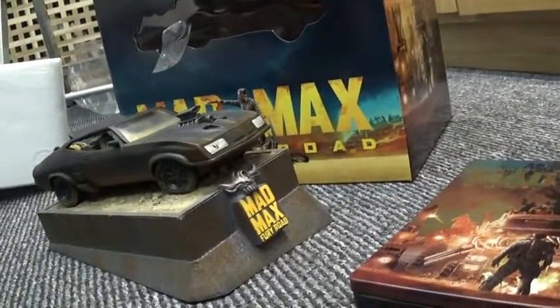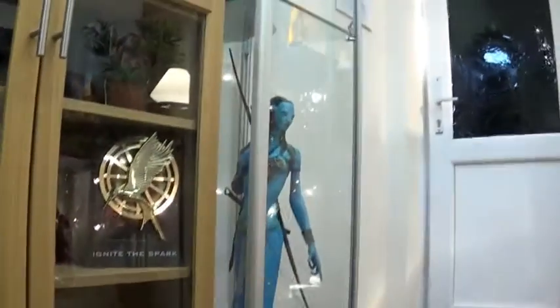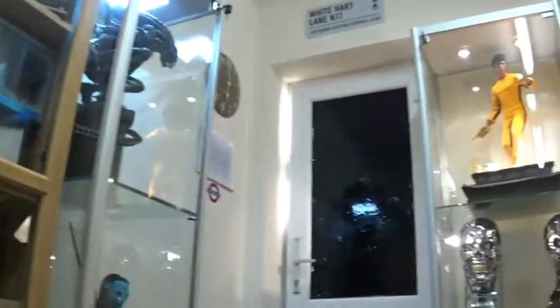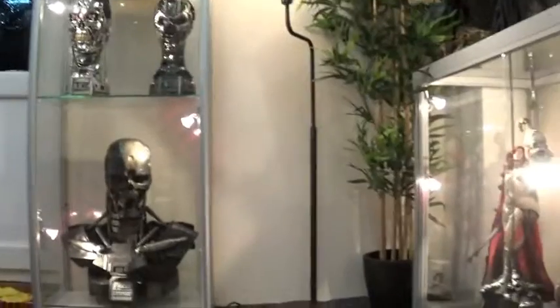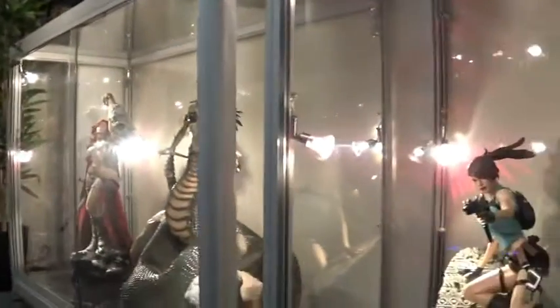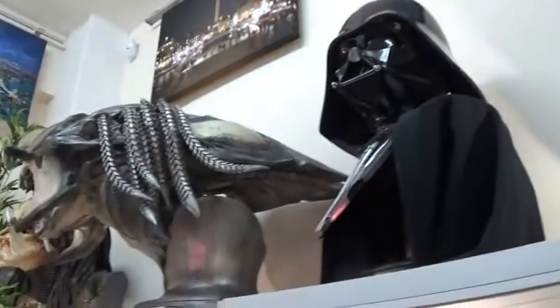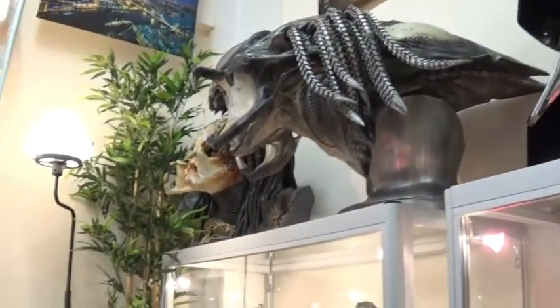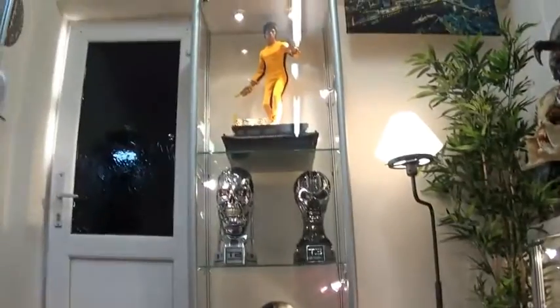And I also will show you properly, because I haven't done my Sideshow models video yet and put it on YouTube, my tour video of all my other figures that I've got. I will do a video of that probably in the next month or so, so you can actually have a look at that. I have got one that's arriving soon, my Stargate Anubis. So I'm looking forward to that one arriving.